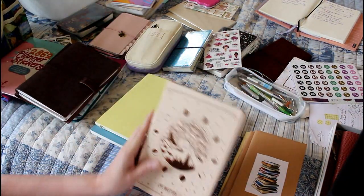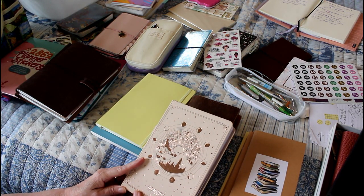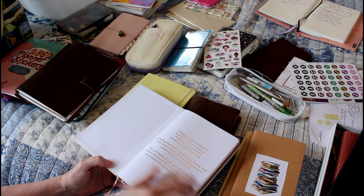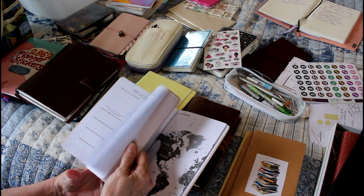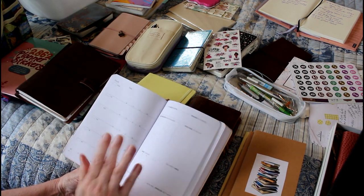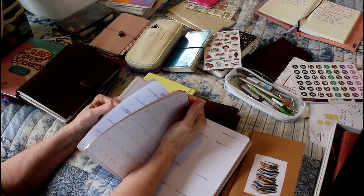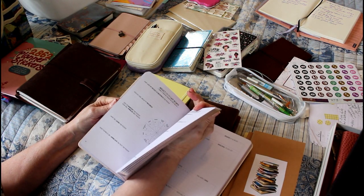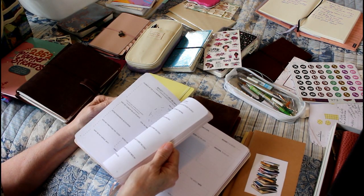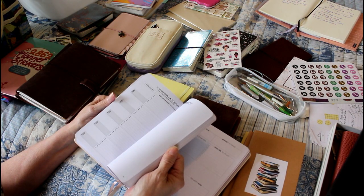Okay, so I bought this Life Mastery. I loved the cover. I bought it last year, or no, it was actually 2022. It's undated, and it's also unwritten in. I don't know how I feel about it. It's got a whole giant section of calendars. Let's see how that goes on for too many pages.